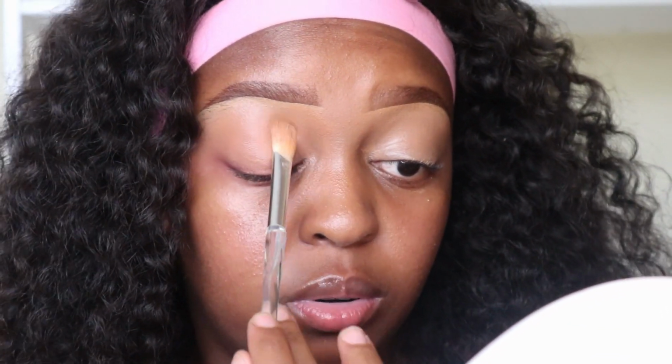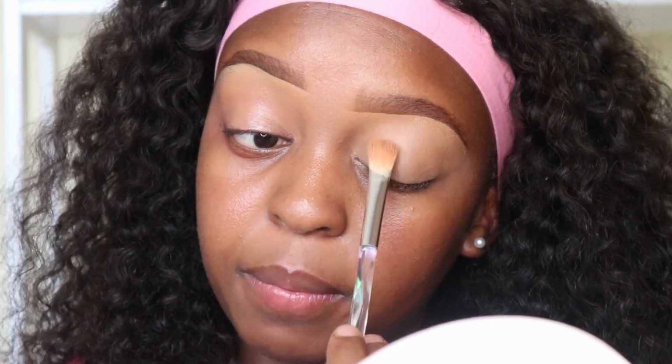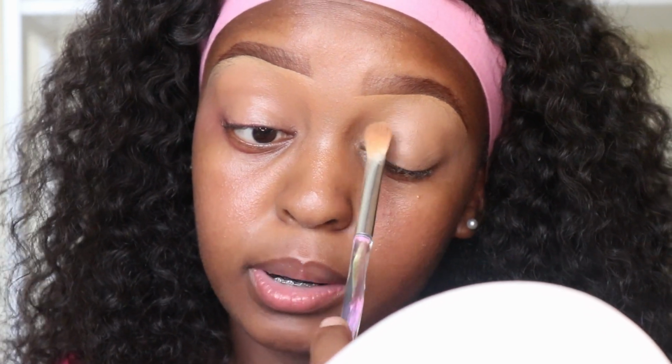To start off, I'm just going to blend out the concealer on my eyelid that I placed there as a way of prepping and priming my eyes for my eyeshadow. This lighting keeps changing. I like it like this. Nothing else, nothing more, nothing less.